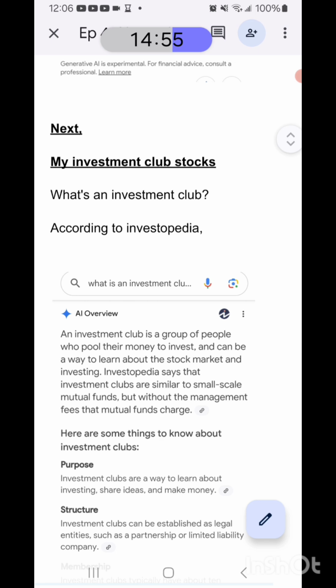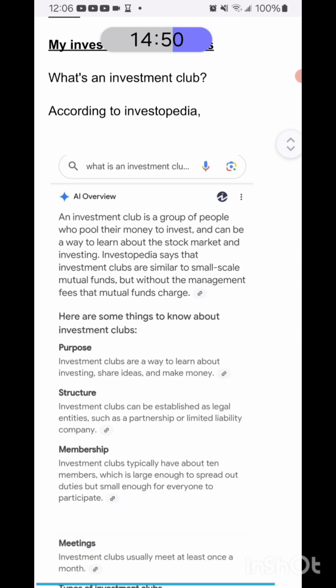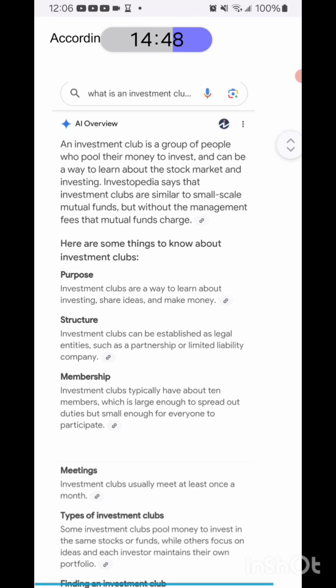Next, on to the investment club. What is an investment club? If you don't know, an investment club is a group of people who pool their money to invest, and it can be a way to learn about the stock market. I would say that that's the biggest benefit of an investment club.